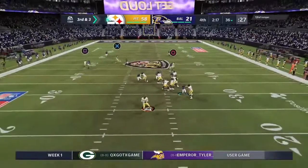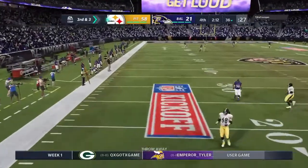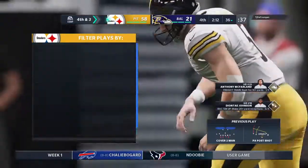Brings up 3rd down. Steps away to his left, and he'll just toss it away. So he throws it away, and that brings up 4th down.